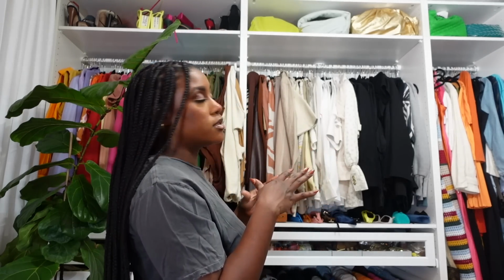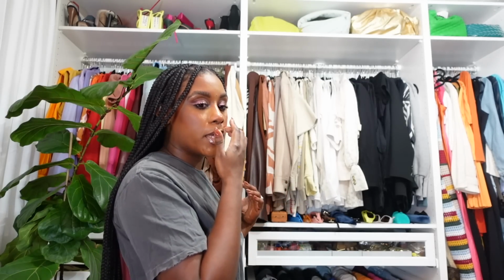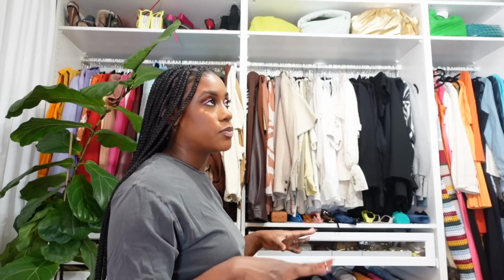So I want to do all of those things, and then honestly just really reorganize the way that it's set up completely, because I feel like when I come into this space, it's junky because there's too much stuff in this space. So it's giving me purge vibes.